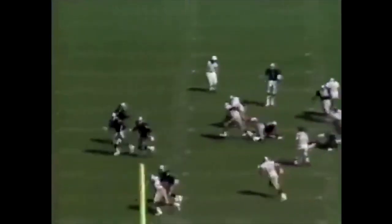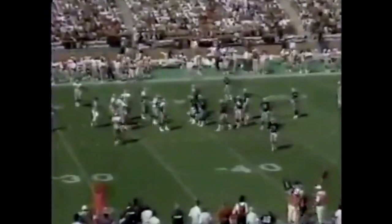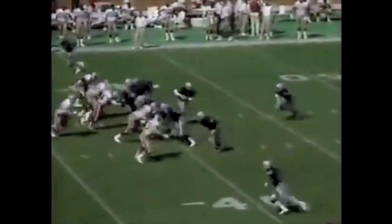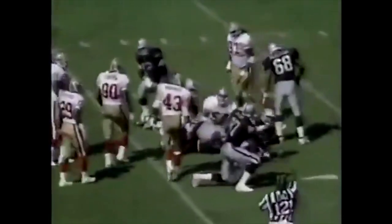Now they come back with a screen here to Smith. You see the 2 linemen get out in front, and the 49ers only have one guy up there. He gets blocked. The guy coming from the outside misses. So Smith picks up about 5 more yards. 1st and 10 at the 39-yard line of San Francisco. Schrader. Roger Craig, left side, stopped by Romanowski.